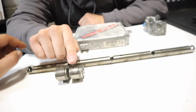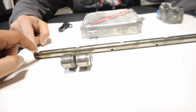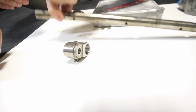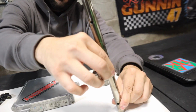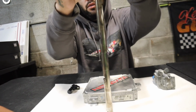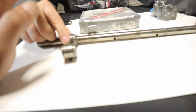Okay, also, this is the intake side of the roller rocker shaft. We had a few hot spots in it, so we just swapped it out. We had an extra one. It was getting caught somewhere weird. Anyway, we changed that for precaution.